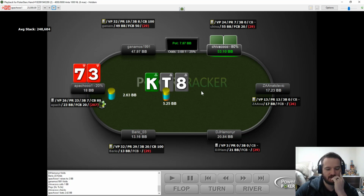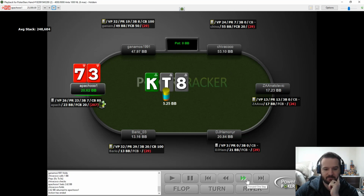And c-betting on this board. This board is okay for a little bit bigger sizing with a polarized range. But I still think you can actually get away with a 1/3 here decently. There's a lot of just random stuff in his range that doesn't connect to this at all, that 7 high is definitely valuing from getting a fold.